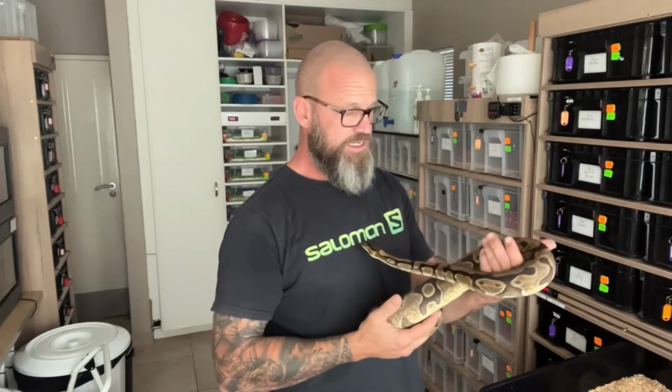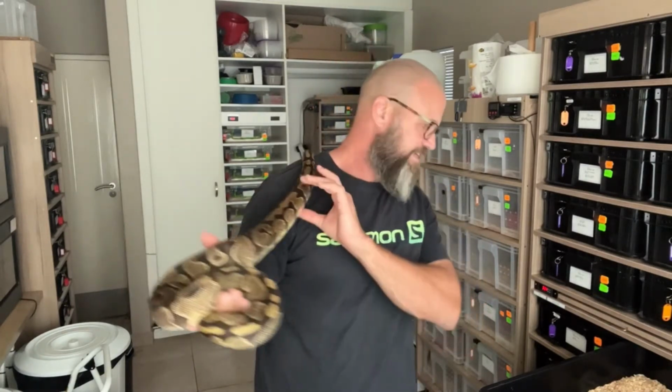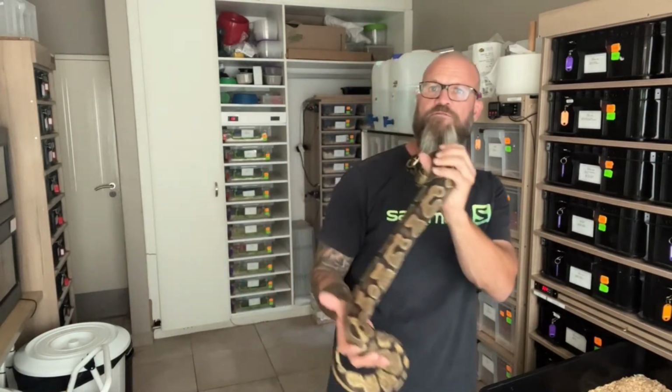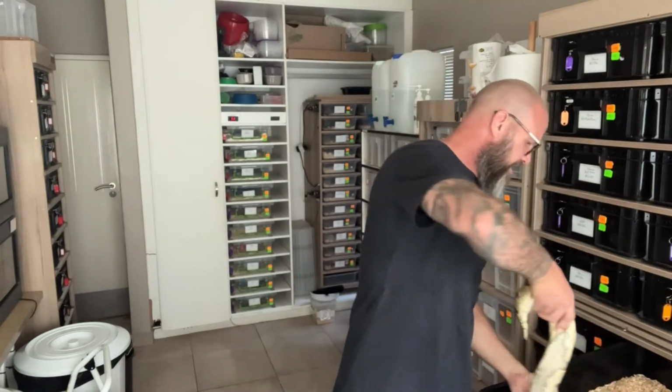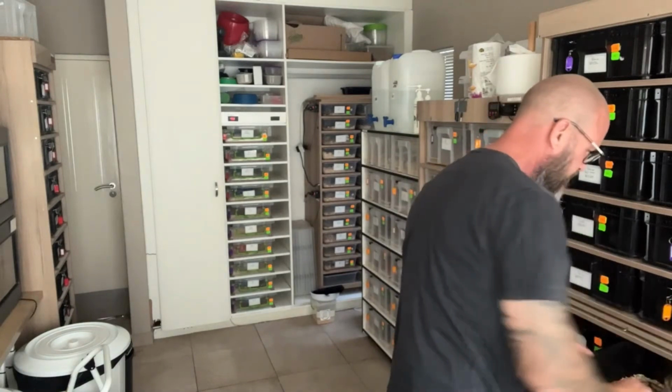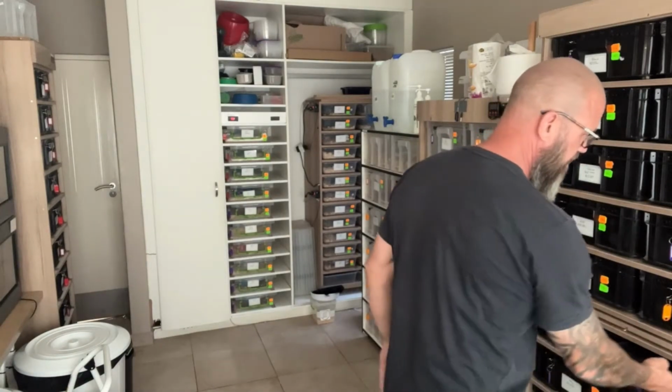And then obviously let's hope you hit the jackpot and you get Enchi yellow belly visual pards, and let's hope that the bulk of them are females and you get 1 or 2 good visual males. That's always good. Okay, so that's the pards.